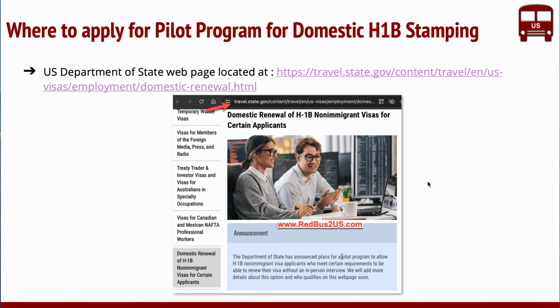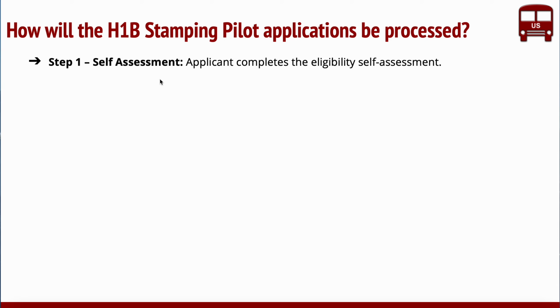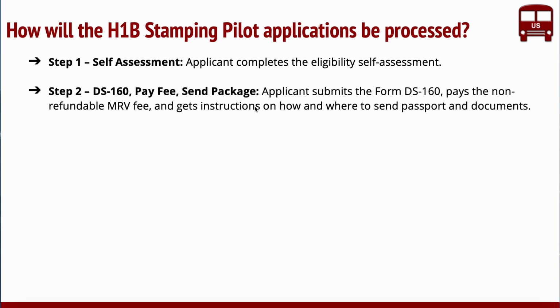So for now, we don't have information in there. Now, in terms of processing, the steps are very simple. You will have an online system where you'll do a self-assessment first, and then if you qualify, they will give all the details and where to send documents, how much the fees are, and all of that.